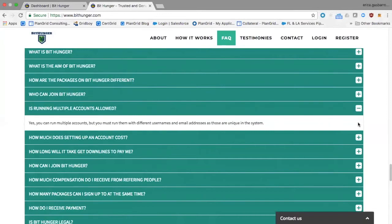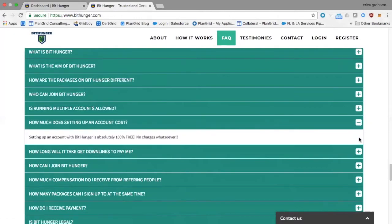Is running multiple accounts allowed? Actually, yes, you can have multiple accounts. Just keep in mind you have to have unique email addresses and usernames per each account. So if you don't have more than one email address, you can have another account. How much does setting up an account cost? It's completely free. You just pay for your initial package.